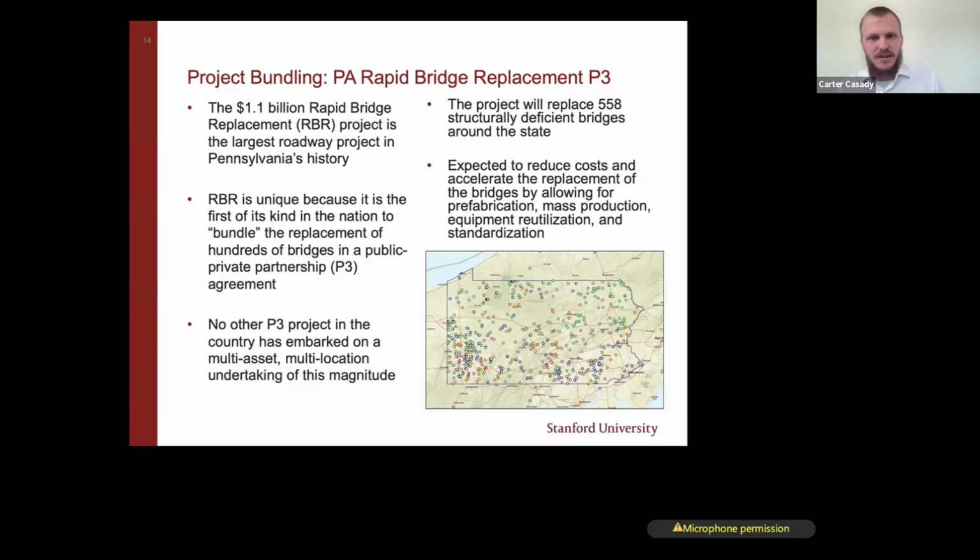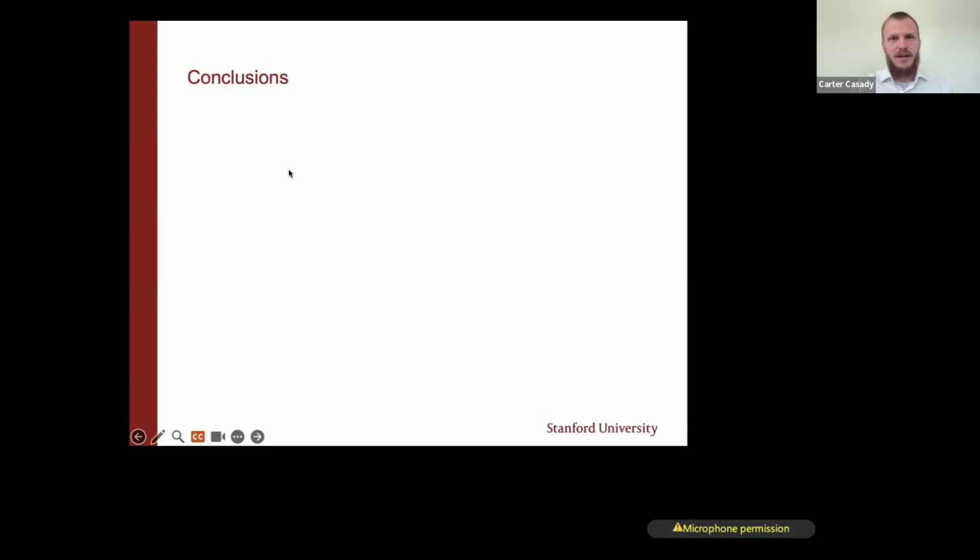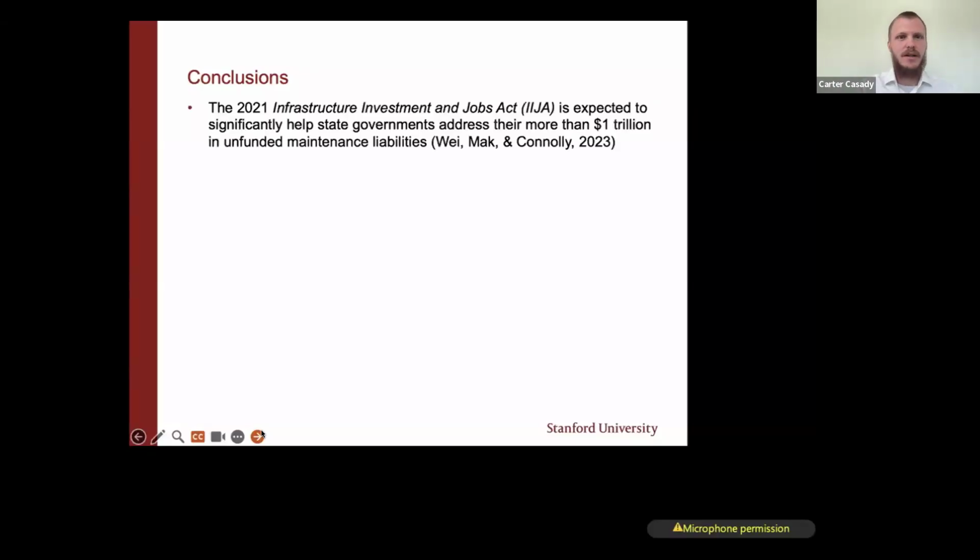This, again, I think is an often underutilized and underthought-of topic. So again, when you couple these things together, they can be really powerful approaches to improve infrastructure asset management. So I'm just gonna conclude with a few short comments, and then I'll leave a few minutes for questions. But like I said before, the Infrastructure Investment and Jobs Act has done a great deal to provide additional funding to a lot of state and local governments to help address their infrastructure needs.